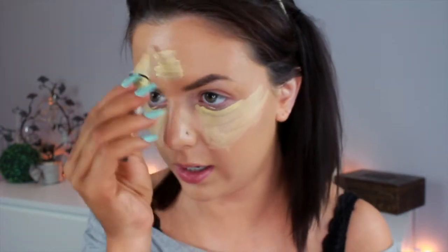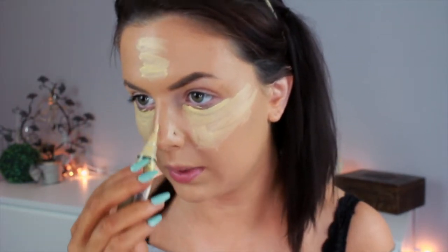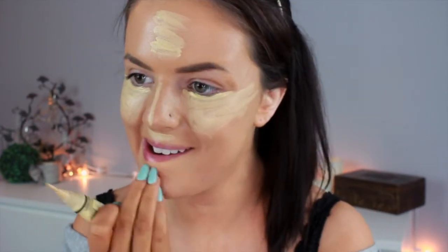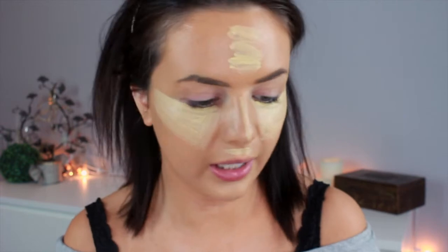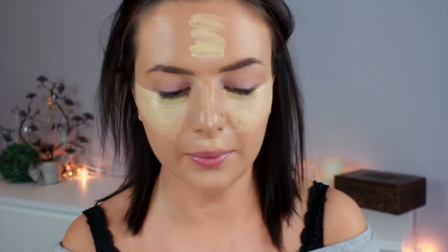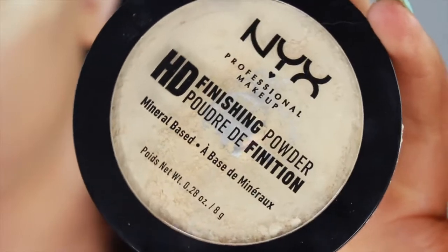I do my forehead, and down my nose, and right there. I don't put it on my chin. I just have not liked highlighting my chin lately. I don't know why. And before we blend all this, right after I'm done blending the eye, I go right in and set it immediately with my NYX HD finishing powder. Fun fact, I dropped it the second I got it, so it's been broken since I bought it. And this is the yellow shade.